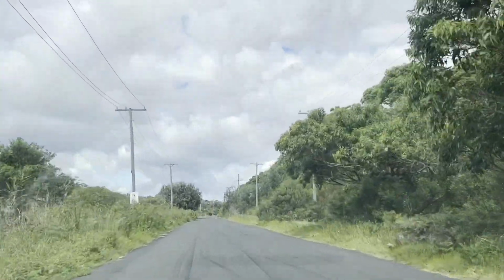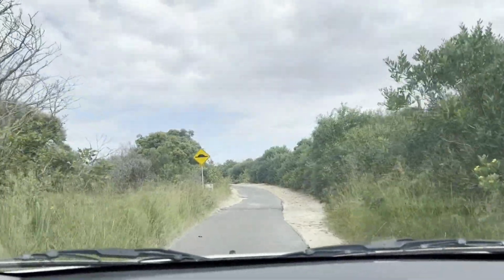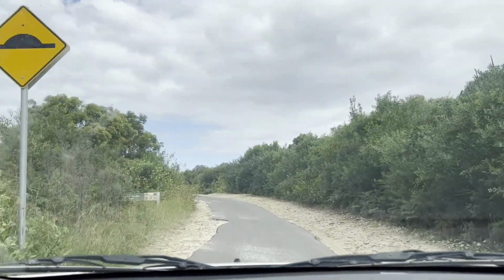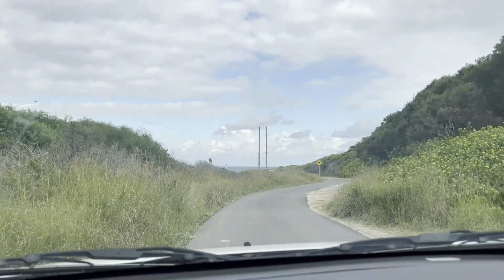Cape Baily Light is an active lighthouse located at Cape Baily, a headland at the south side of the entrance to Botany Bay, New South Wales, in Kamay Botany National Park, Australia. The light serves to help northbound shipping hug the coast to avoid the strong southerly currents further out to sea.